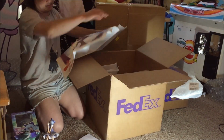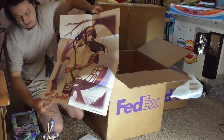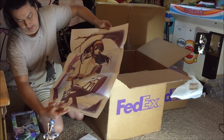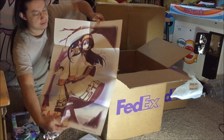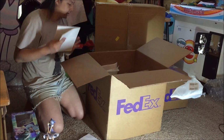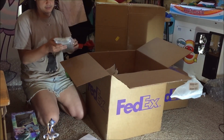No. Very good looking poster there, though. Yeah, it's Samurai Spirits. It's Nakururu. Hopefully that all gets in there. So I'm going to throw those aside. And then, let's see, a few more non-Cirno items, and then we'll get back into the Cirno items.